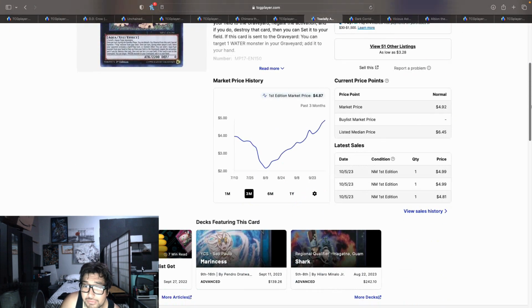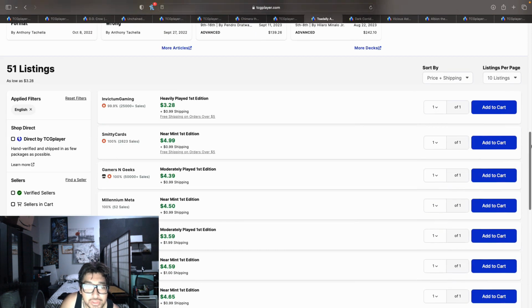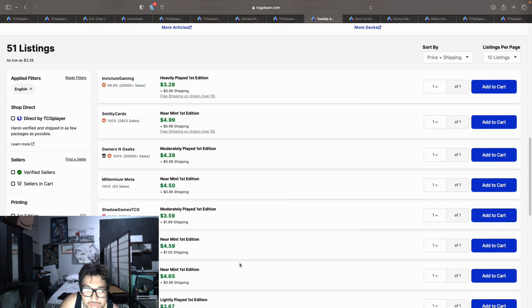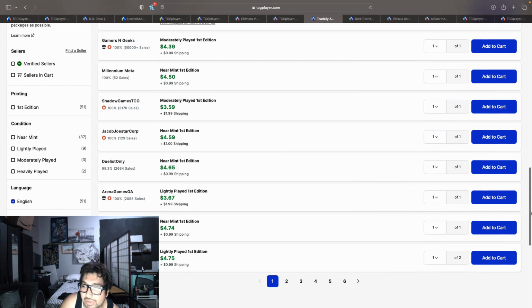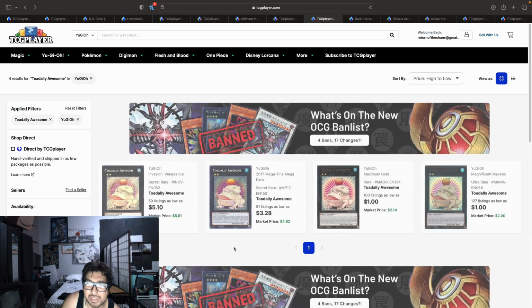51 listings on the market for this one. It looks like these have started to go up. These were hitting a low price point of like $2 in August, and they are starting to head up in price. 51 listings on the market, and these are now at $5, $4.50. That's basically $5.59, but that's a moderately played. $5.59, $4.65, $4.74. So like a $5 card now for this secret rare from the 10th, but it was sitting around like $2 back in August.